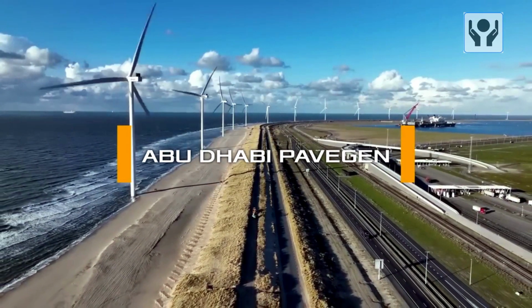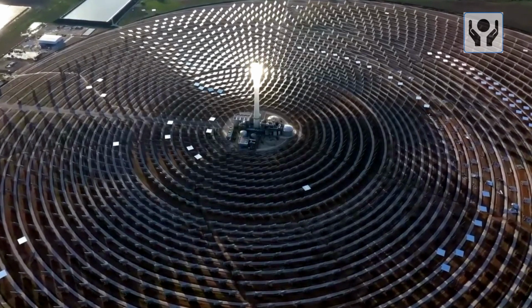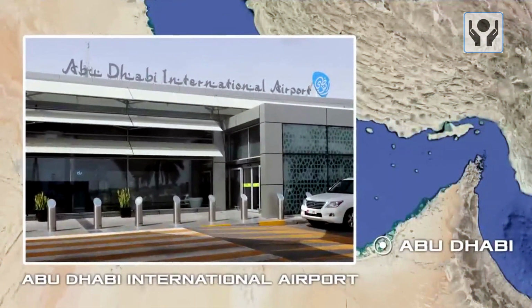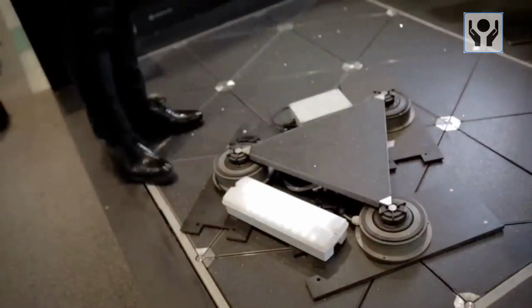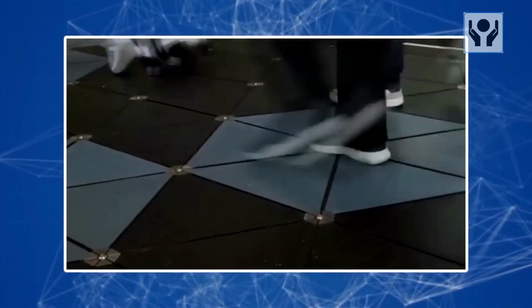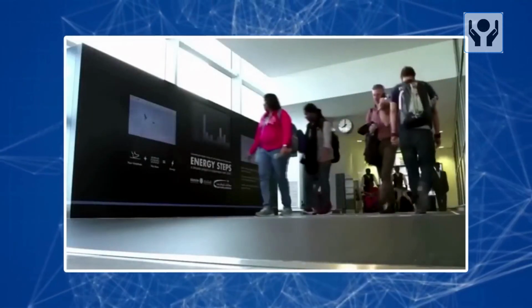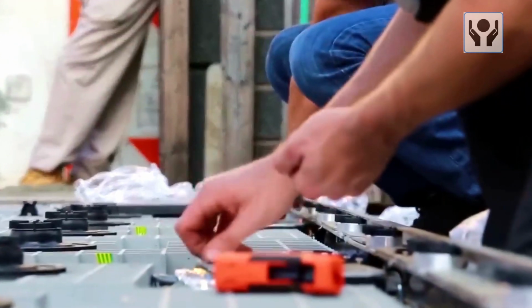The use of alternative methods for generating electricity is becoming increasingly popular, especially in the Middle East. Abu Dhabi International Airport has launched an interactive track that converts passengers' steps into energy. The system is equipped with special electromagnetic generators that cover an area of 16 square meters. Every day approximately 8,000 people pass through, providing enough energy to power the information board and illuminate the passage itself. This project was developed by the energy firm Masdar in partnership with a British clean technology company and is the first of its kind to be used in a commercial airport in the Middle East.